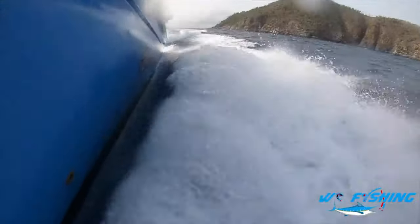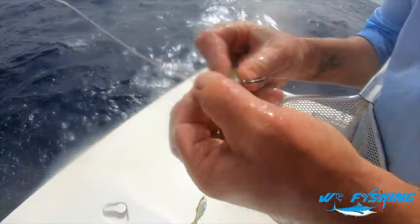Let's get fishing. They call them sprat down here. They're weird. People eat these things too. You can even look up Caribbean sprat recipes.